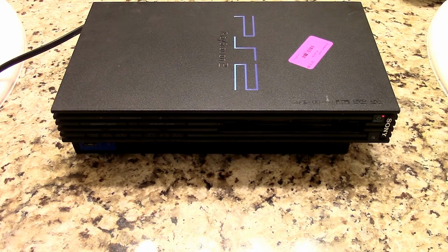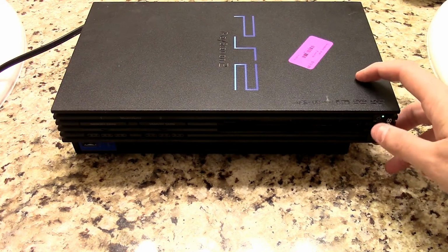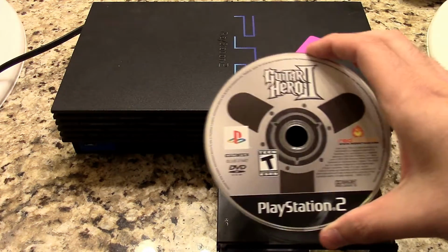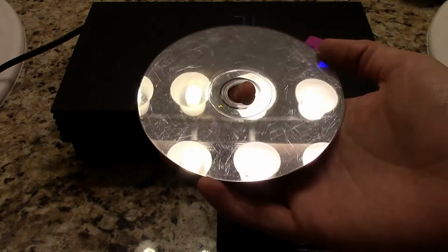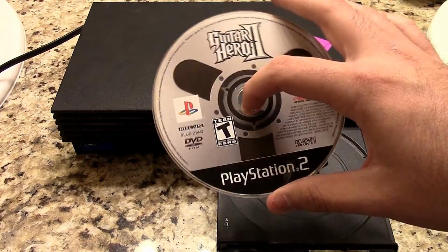And it does. That's good. It's giving us the red light. So we'll go ahead and turn it on and see if there is a game inside. And there is. It's nothing too spectacular, but it's Guitar Hero 2. Disc is a little scratched up, but it's not terrible, I guess. Again, it's nothing spectacular, but a bonus game's a bonus game.